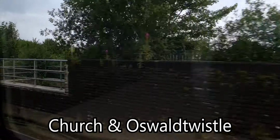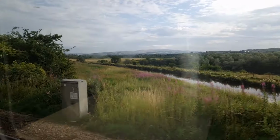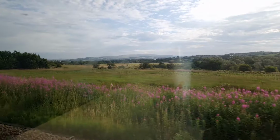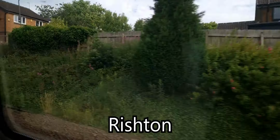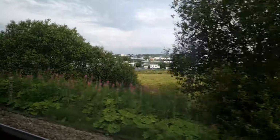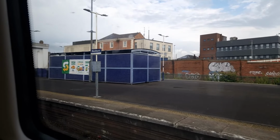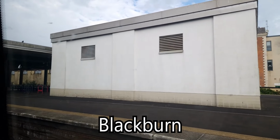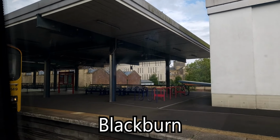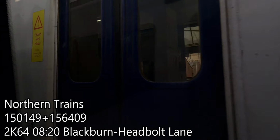Not long after leaving Accrington, we pass Church and Oswaldtwistle Station, which none of the York to Blackpool services call at. The same goes for Rishton Station. A few minutes later we arrive into Blackburn Station, and normally this would be the last stop before we reach Preston. However, we have a couple more stations to stop at before we get to the West Coast Main Line.